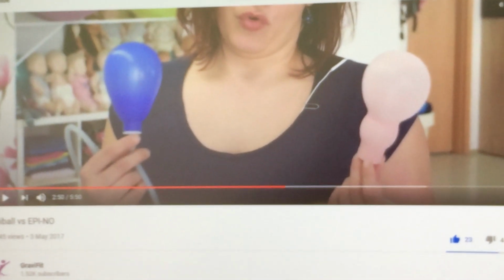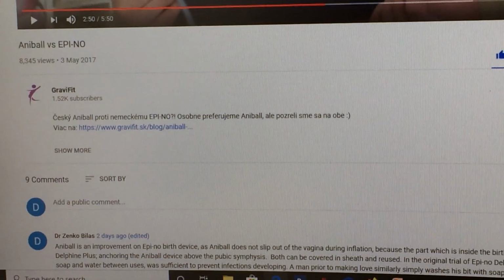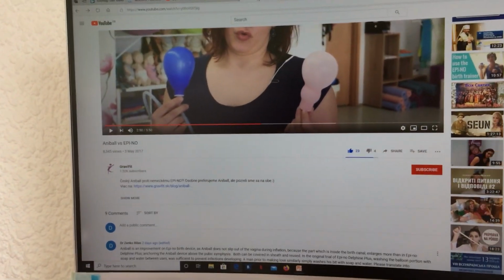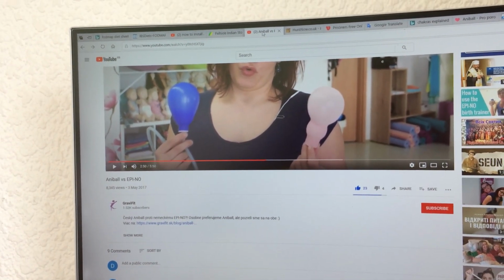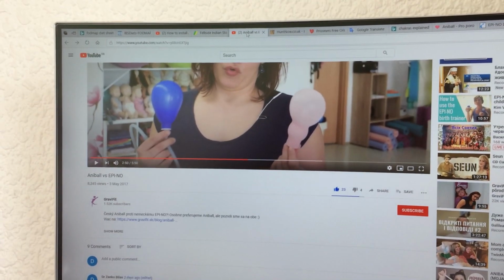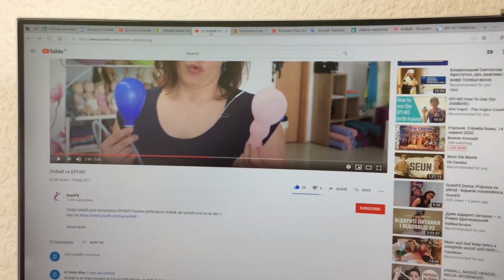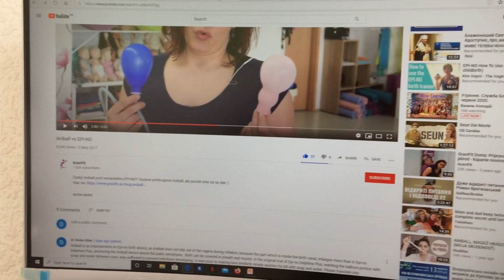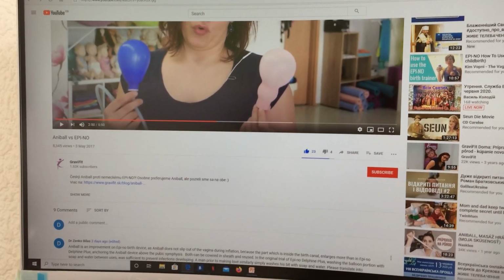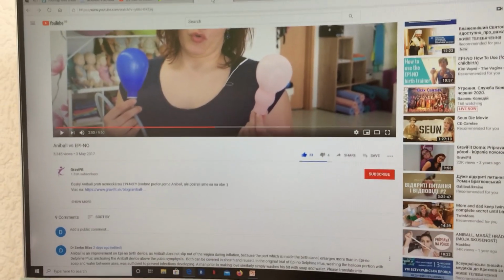Both have sheaths you can put on top so you can ensure sterility. I've made a comment on the bottom of that website. The original trials with Epi-no, just washing the balloon with soap and water, and the mum using the balloon on successive days did not result in any infections. And it's the same with your partner. If you have a partner and he washes himself with soap and water, he makes love with you, there's no infection likewise. So soap and water. Although Epi-no say you can boil the balloon after each use, I think it's not necessary.